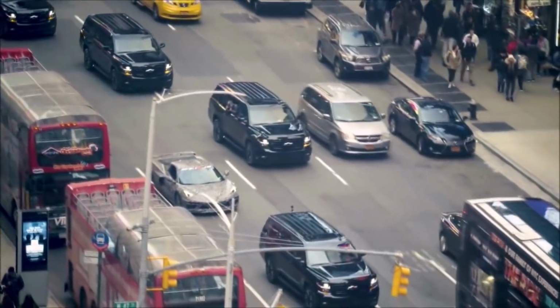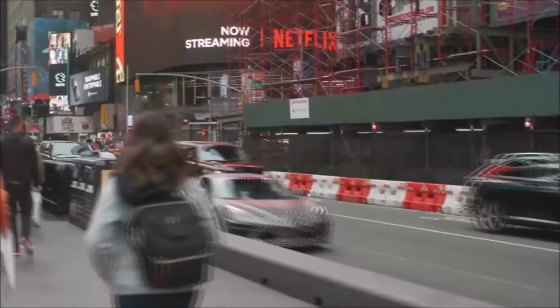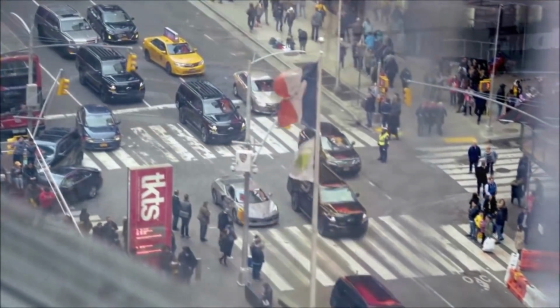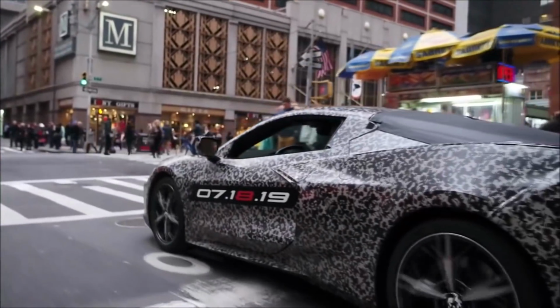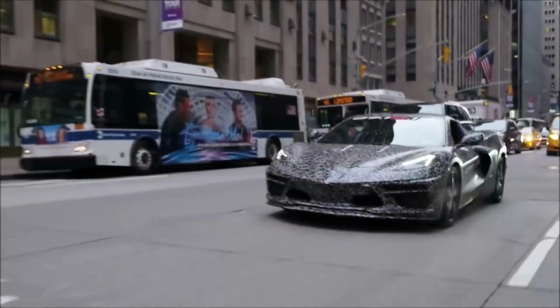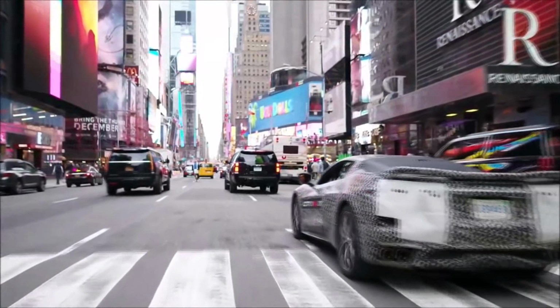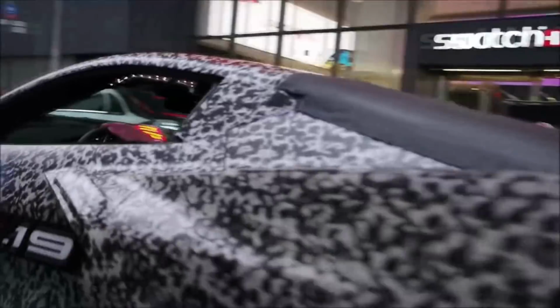But there is also speculation that General Motors could produce even a hybrid version of the new mid-engine Vette, producing as much as 1,000 horsepower, making it the most powerful Corvette ever. Now, by placing that engine behind the driver's seat and the passenger, making it a mid-engine vehicle, they're really taking North America's original sports car and making it a supercar.